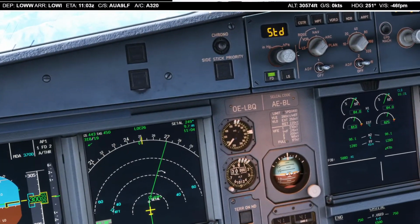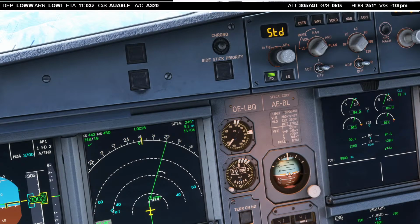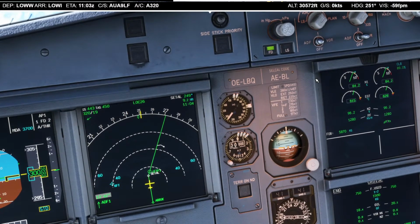So I will monitor this NDB on the navigation display, and then I know when I have to turn on to this heading.